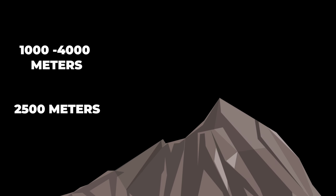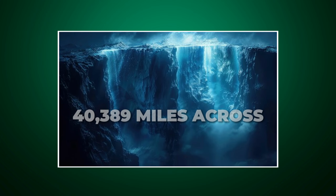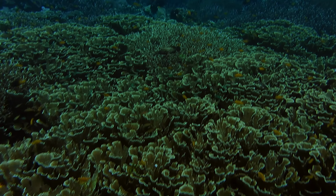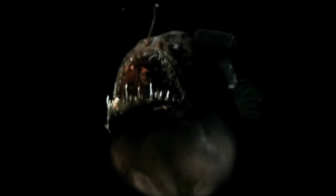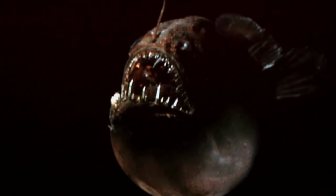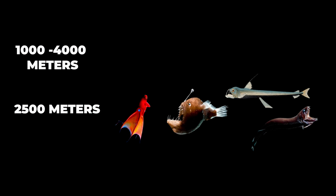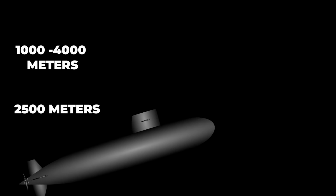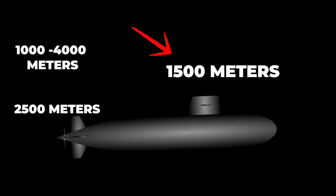The Midnight Zone hosts the Mid-Ocean Ridge, 2,500 meters down, the longest mountain ridge on Earth, spanning some 40,389 miles across. The amount of life at this depth is reduced. However, there are more eerie fish around, including these scary guys. In the Midnight Zone, manned military submarines can also reach here to a maximum of 1,500 meters.